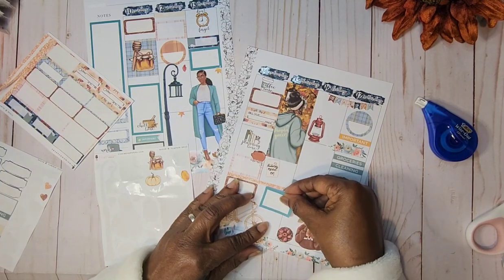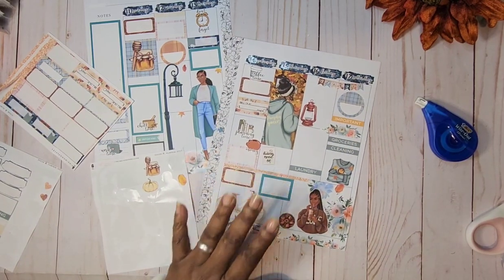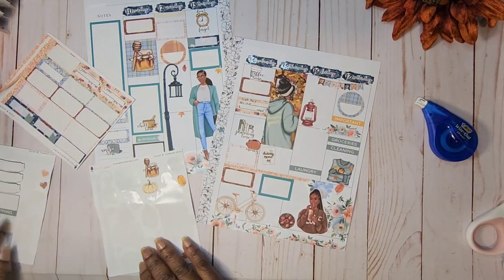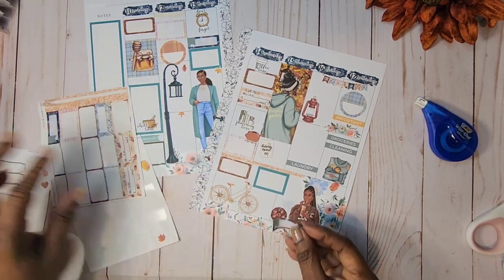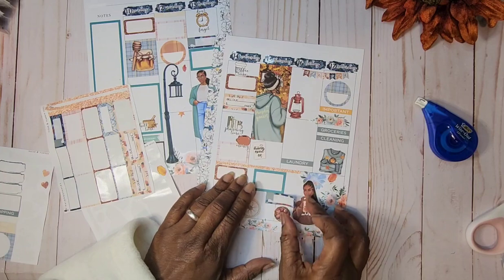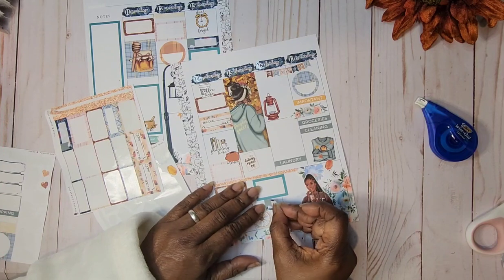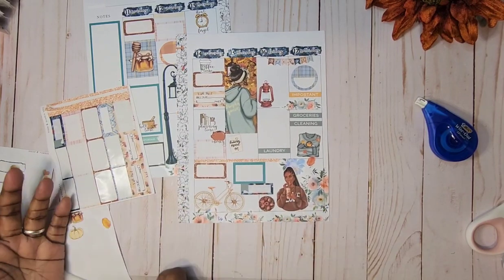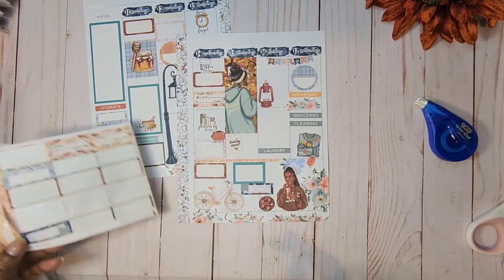I'm going to put a box here so I have some room. And I'm going to put a box here. Move it over just a little. Okay. I definitely want to use up all my boxes here on this page.